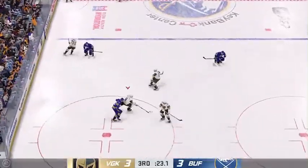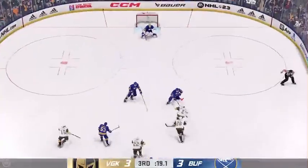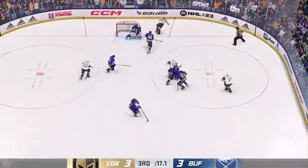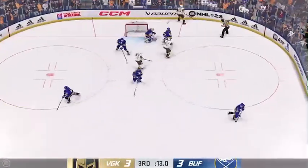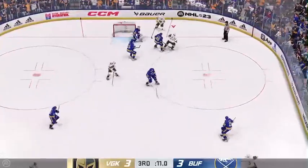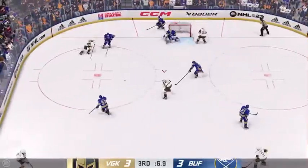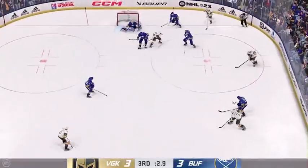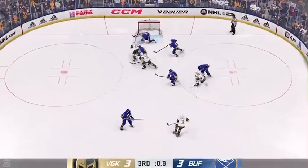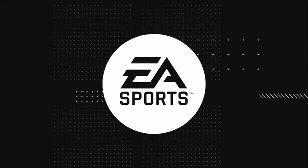Vegas has it near the wall. And now they look to make something happen from the neutral zone. Picked up along the boards by Carrier. And now it's grabbed by Leah Bushkin. The Golden Knights have it in the offensive zone. Puck picked up by Denisenko. Makes the save with the glove. Here he is on the redirect. An easy save by Anderson. Scores! The deadlock's broken. That's a big goal, and they put him into the lead.